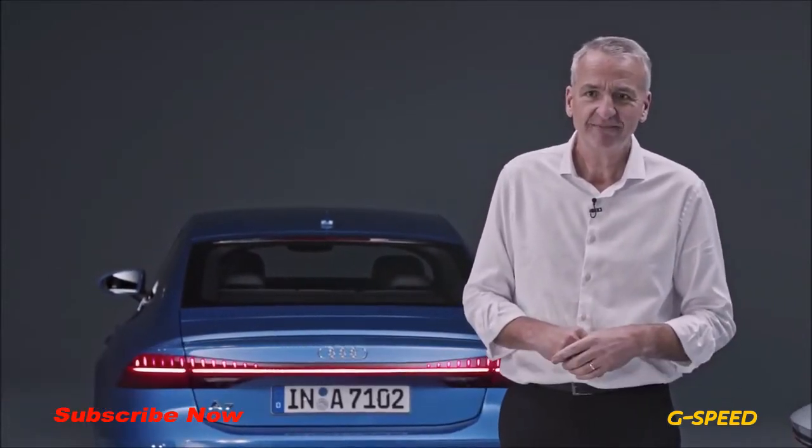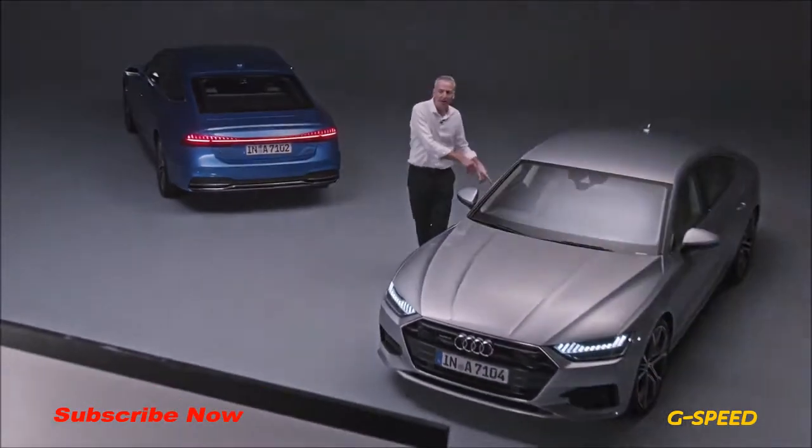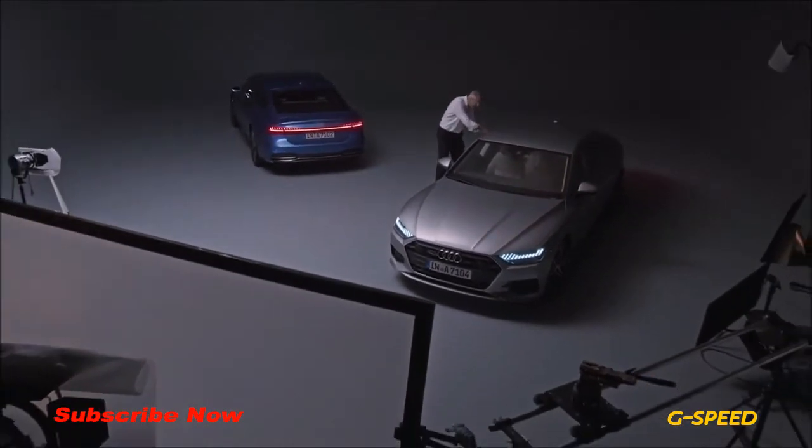Cut, thank you. Okay, but what about the heads-up display? And the mood lighting? And the seatbelts that light up in the back? And the four-wheel steer? Oh, man, really?